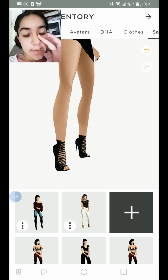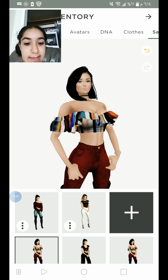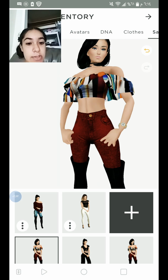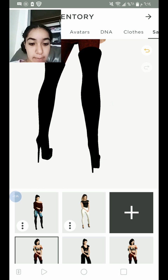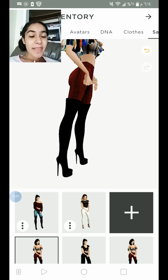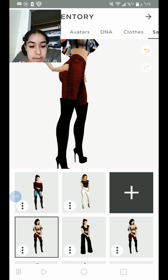And this is one of my favorite looks also. It's like her hair going like this, a choker, a shirt, like a Mexican shirt, I'll say, I don't know. And these pants look amazing. And these shoes, boots, not shoes. And they're really cute. All this outfit is really cute.